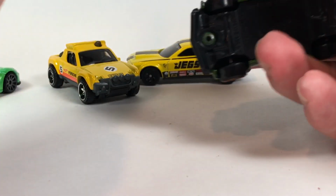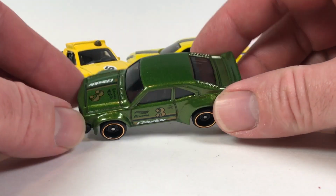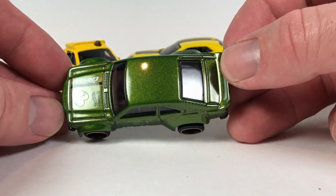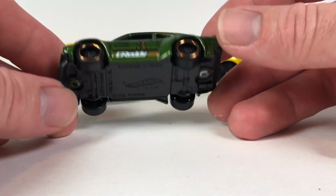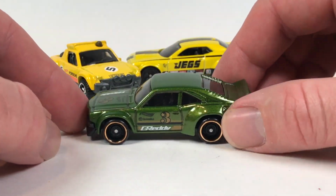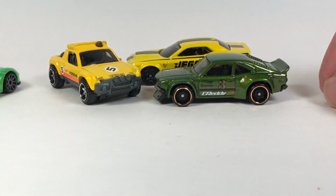Mazda RX3. This one's cool. Like I said, I think this is the first time, correct me if I'm wrong, that we've seen this in the mainline, right? Prior to this, I think we've only seen it in Car Culture, and that was it. So I'm actually glad to see this hit the mainline. It looks good as a mainline car. Yeah, that's not bad at all. Nice color on it, too. Graphics are tastefully done, and I like it.